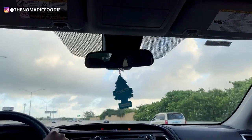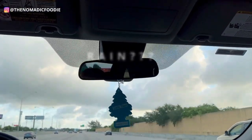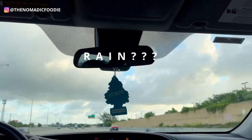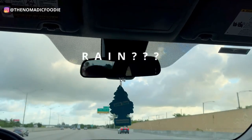It's drizzling. Is this rain? Now you know it's Florida. That's what it doesn't look like. This is what happens in Florida, saturating everything.